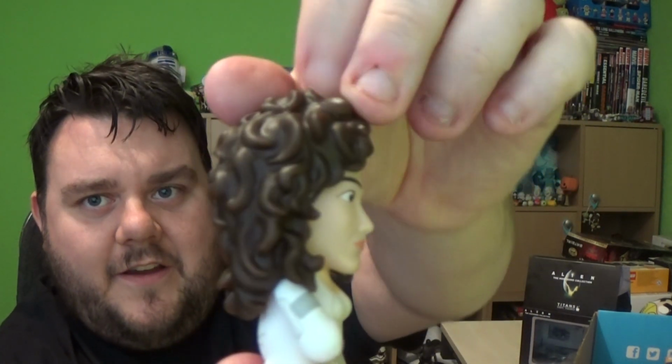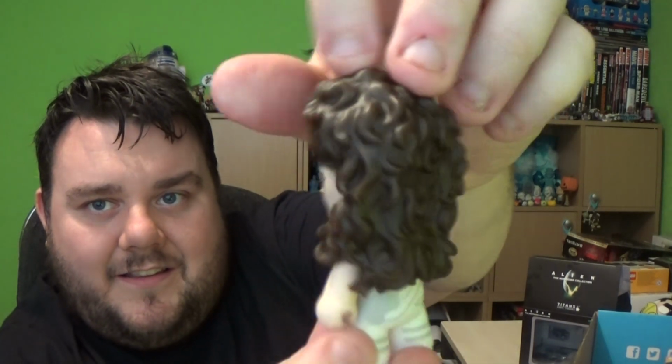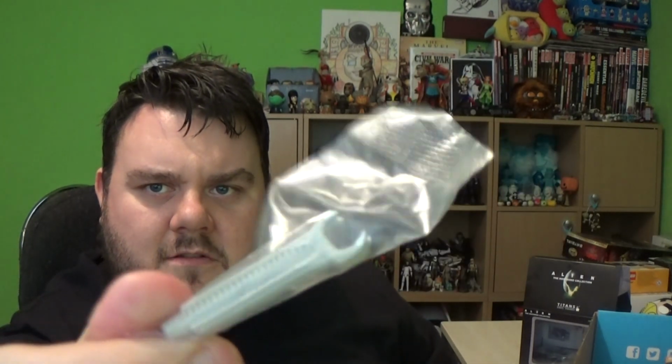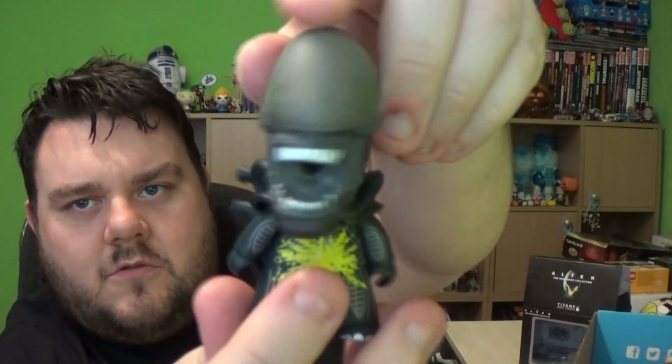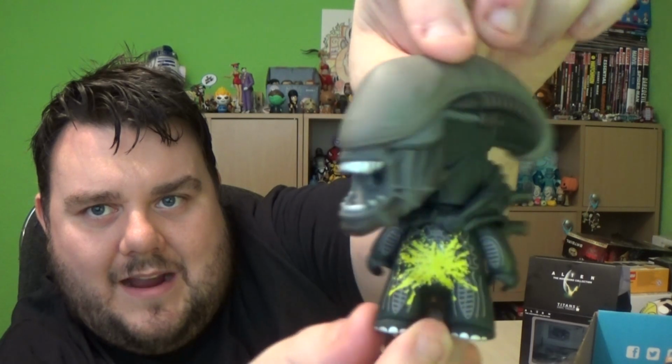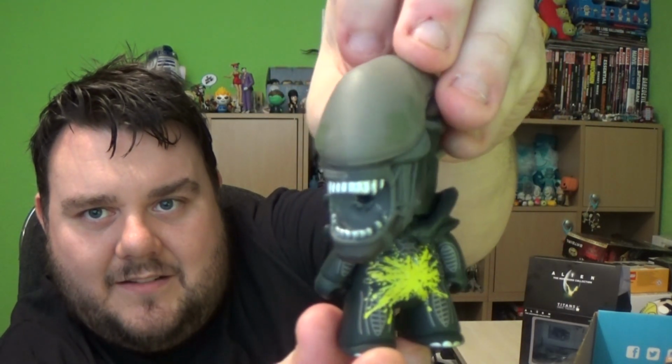So here we have, of course, Ripley. And her Titan figure is really nice, really nicely detailed. And there's a spanner or a screwdriver or something in the box as well. And then, of course, we have the alien. That's an awesome piece. Wow, the detailing again is nice, and here with the splat. Let's try and put these back now, without destroying the rest of the box. Boop.